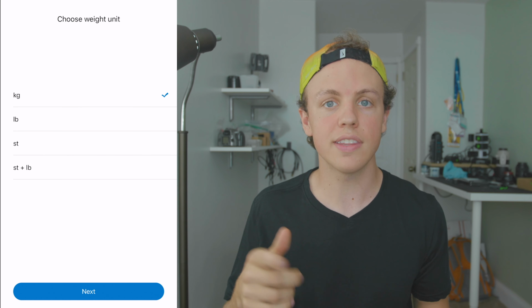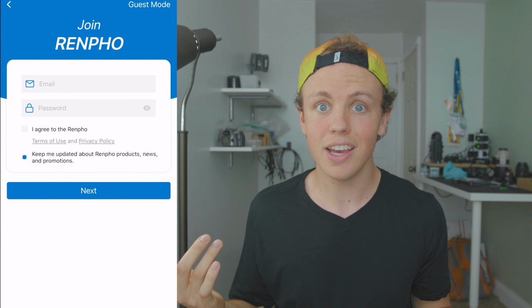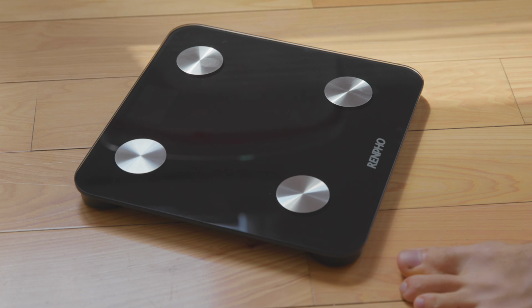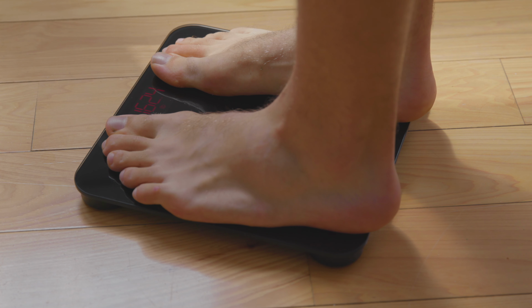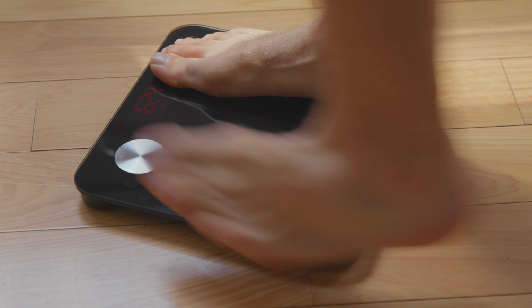The setup for the Renpho scale, super simple. You put in the batteries, comes with two AAAs. You put them in and you fire up the app on your phone, get the app initial setup started, and then really you just step on the scale and you're off to the races. Here in the app, it instantly gave me the weight and then followed up with the measurements immediately afterwards.